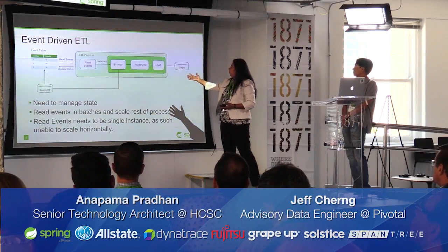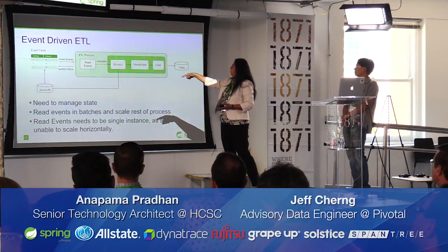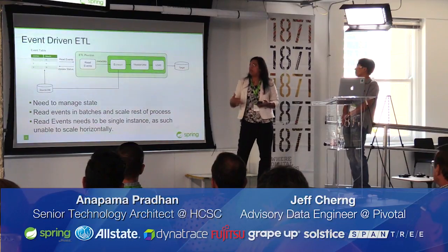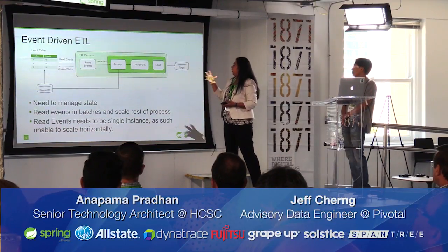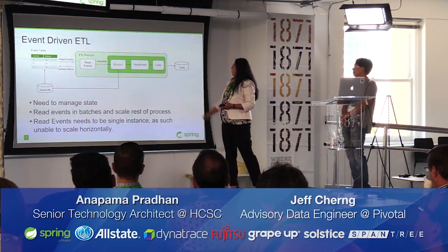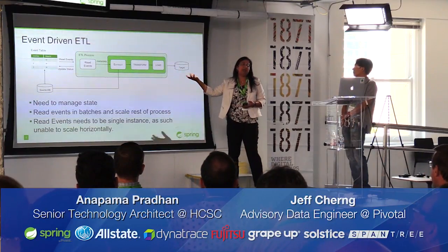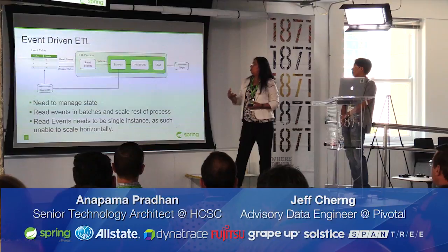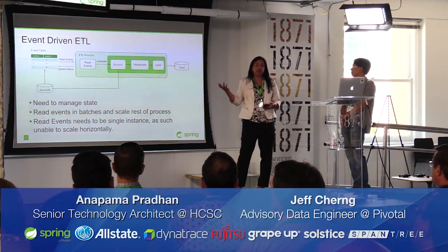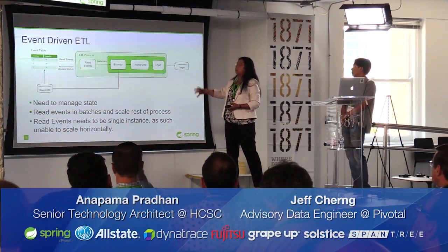It's good, but I have to manage the state as I'm reading the data. So I have to process the events sequentially, because if I start multi-threading, I may run into an issue where I read the same records again and again. Plus, when I'm reading from a database, I/O operations are typically slower. So you don't want to read one row at a time. If I have 5 million or 15 million rows, reading one by one is going to take a long time. So I want to read the events in a batch.